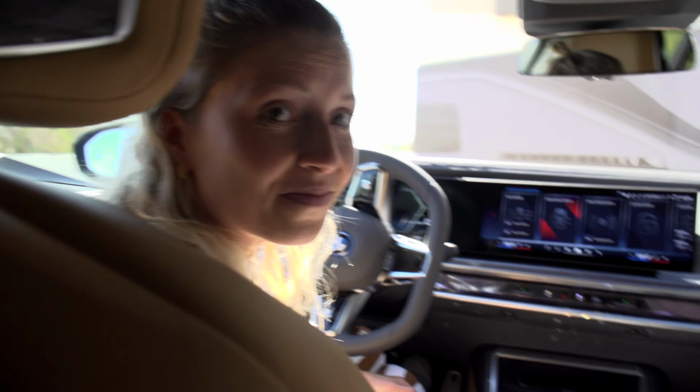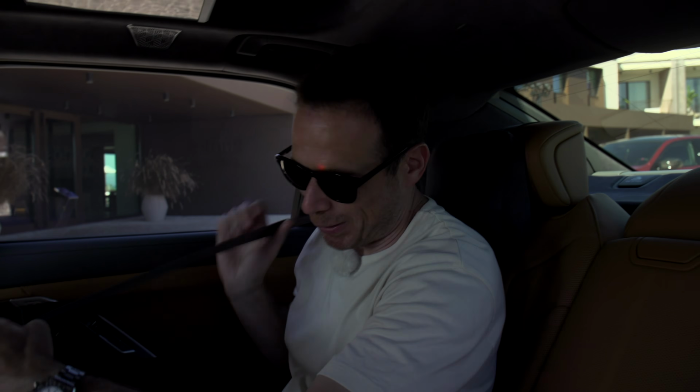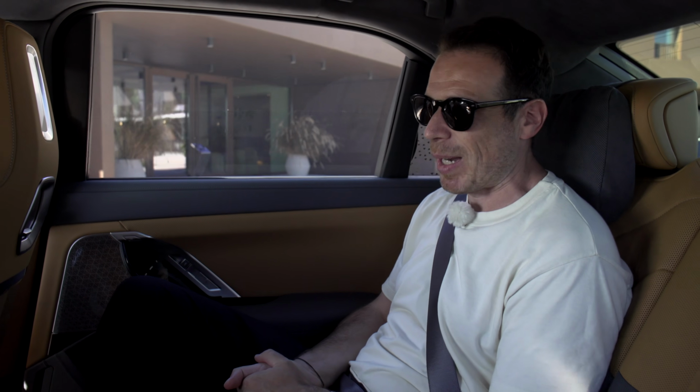All right, so should we go for a drive? Yes, sure. Let me put my seatbelt on. I'm probably not going to be working today, to be honest. So I'm just going to be relaxing in this executive lounge, and then we can talk a little bit about the specs of the car, maybe some things that are available in the i7 M70.